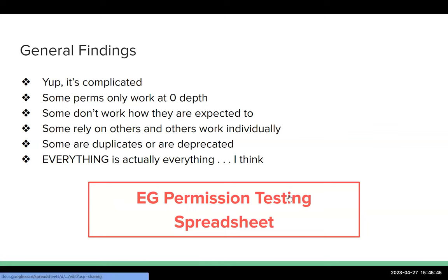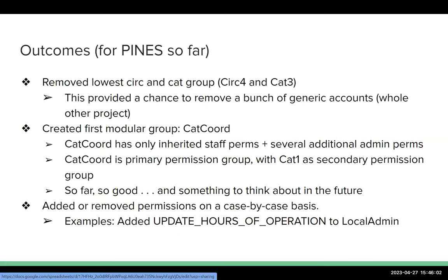And I do have the link to the spreadsheet that I want to share with the community, to add whatever notes you want and refer to it for your own. I hope it's helpful, at least a little bit. And I'll come back and show that once I'm done with the slides, which is, I just have a few more. So, outcomes so far.